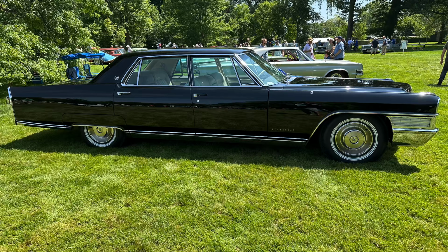Notice that this body side, again, as I mentioned, is clean. Must be a designer's car, or somebody who ordered it wanted to be a designer, because there are no door edge guards, which would be very typical for a Cadillac of this era.